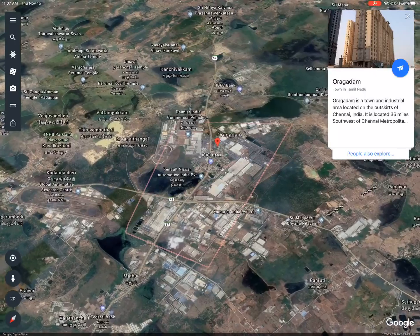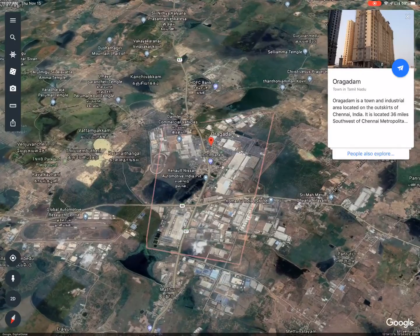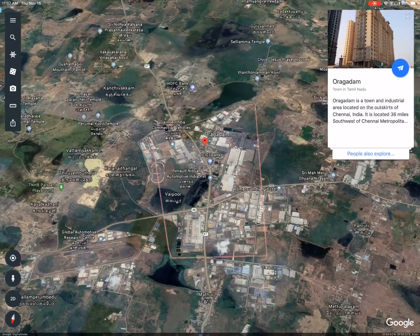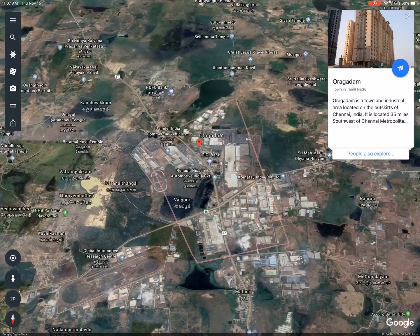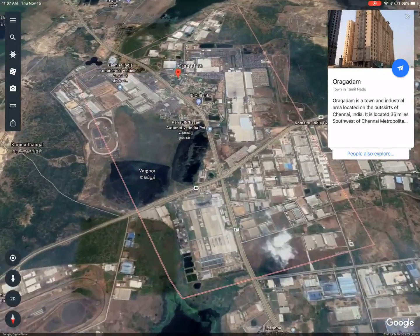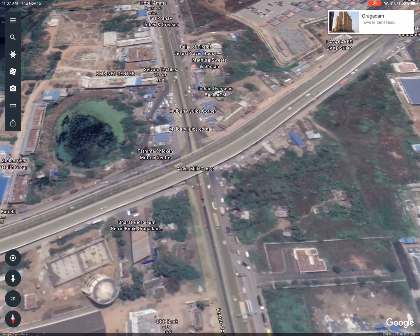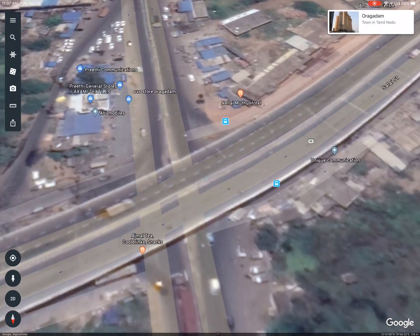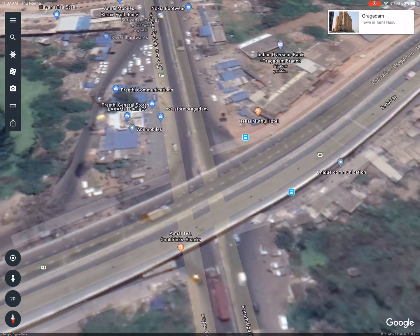Then you have Komatsu, which I think is a Japanese company, I'm not sure. And then you have Royal Enfield out here, and there are other companies as well. I'll give a quick walkthrough of all these places. Here I'm going to zoom in, and again zoom in, and you see here this is the Oragadam flyover.